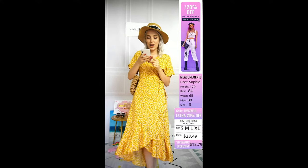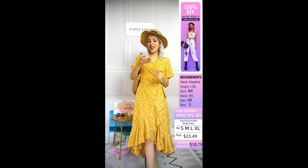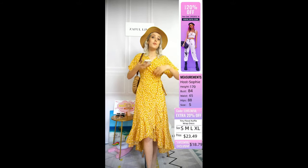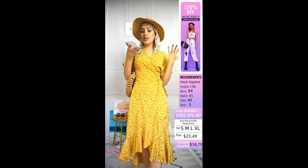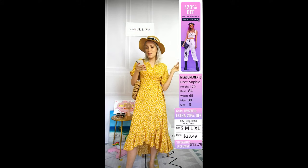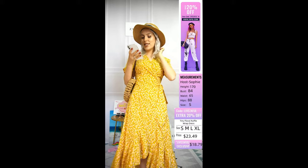So let's see what you guys are saying. I think some of you might not like it. So currently, we do have some different style of clothes, okay? So maybe this is not the style for you, but Zaful has so many different styles, okay? So maybe not this one, but maybe the next one. But I see some of you like it.